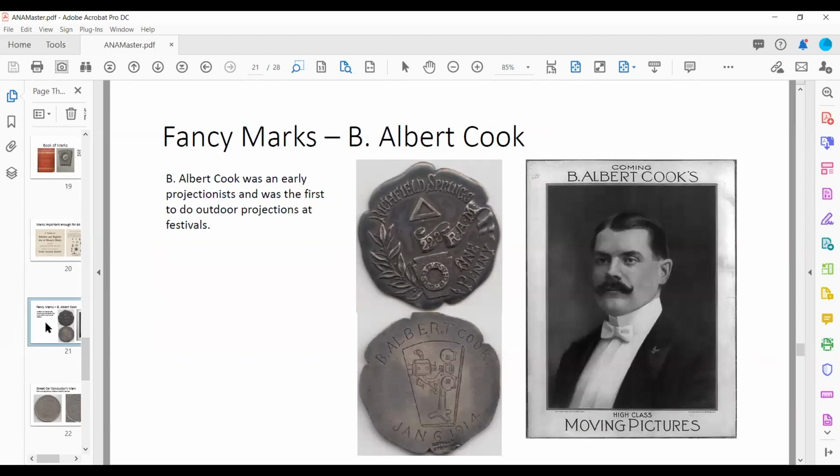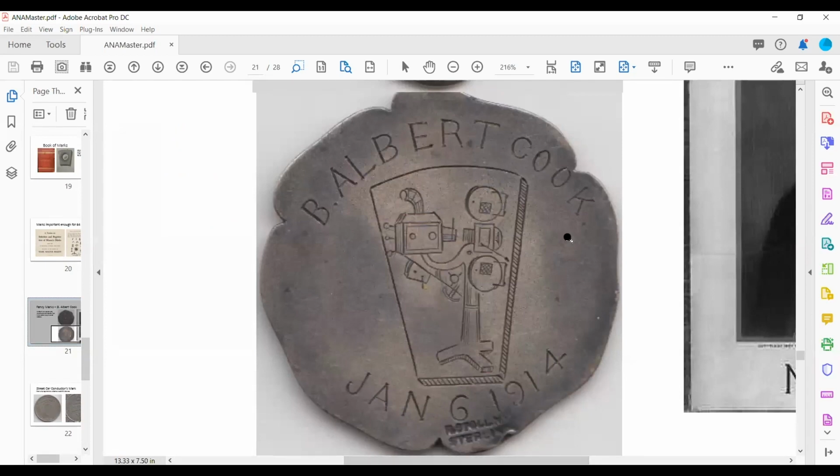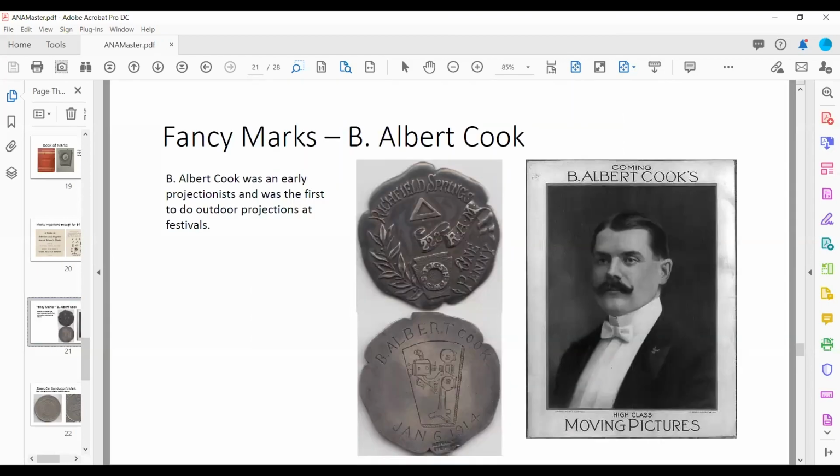I look at some fancy marks. This one is B. Albert Cook's mark. He was a famous early projectionist. He was the first to do projections at outdoor facilities. He had a big projector and he projected on the side of a building. So his mark, and I'll zoom it up, was a projector on his Keystone, and he became a Mason January 6, 1914, a Royal Arch Mason. And there's a poster from one of his high-class motion picture productions.